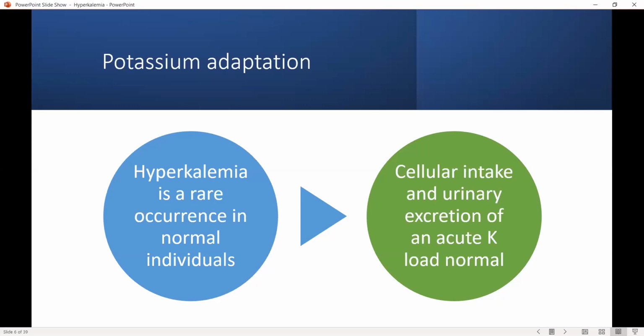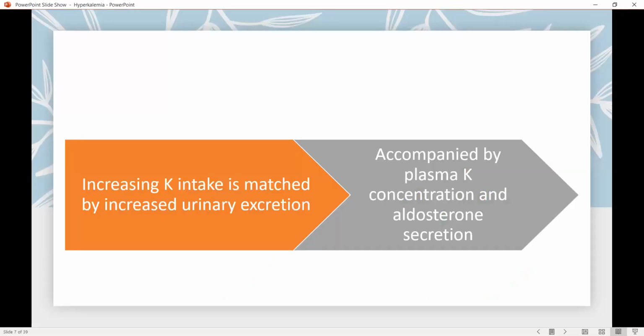So when you have hyperkalemia, you start to have a suspicion: does he or she have something to do with kidney function? What is the GFR? Usually, urinary potassium secretion is maintained as long as GFR is above 30. You can still maintain it, but at less than 30, 20 ml per minute, urinary excretion of potassium starts to go down. Or the patient has an aldosterone deficiency or aldosterone resistance, or the patient is on aldosterone antagonists or potassium sparing diuretics, things like that. So we have to think about that.